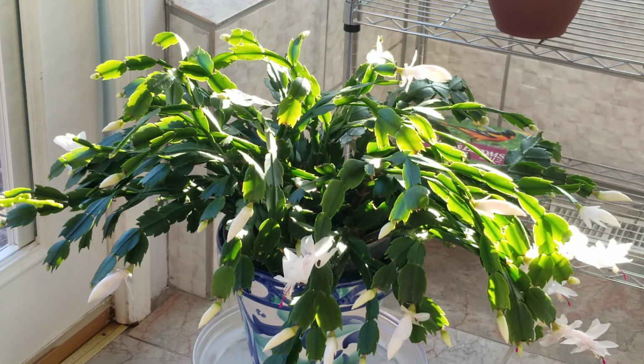I add a little bit of CalMag, that's about 50 parts per million, no fertilizer, and bright indirect light really does help them to rebloom. Oh, and also humidity between 40 to 45%. And also my sunroom, I told you, it's about 68 to 70 degrees back here. That's perfect for them to bloom in.